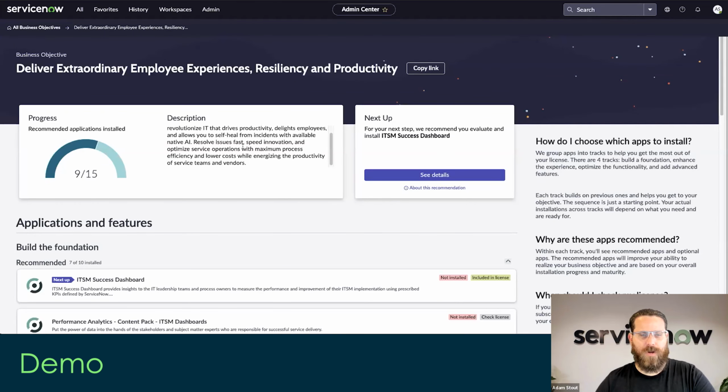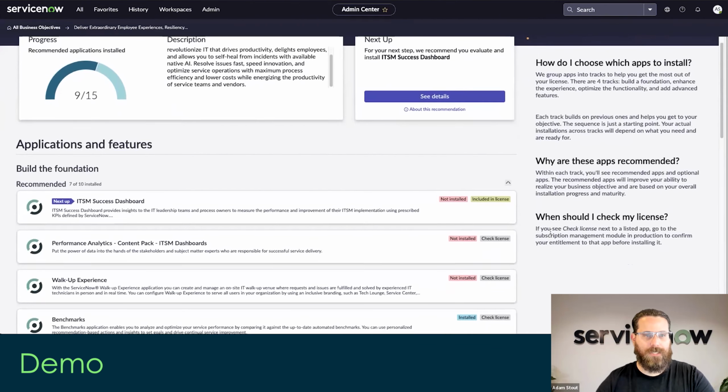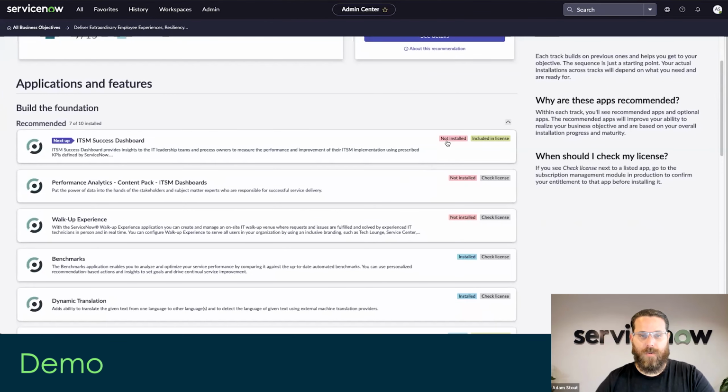Again, it's going to explain to me, what is this goal? What are we talking about here, to make sure we're speaking the same language. We'll see the basic information about what we are trying to do and why we are recommending these things. But what I really see here is the things that help me achieve this, whether it's installed or not. So my benchmarks are already installed. I have a few things that are not installed, whether or not I have a license for it.